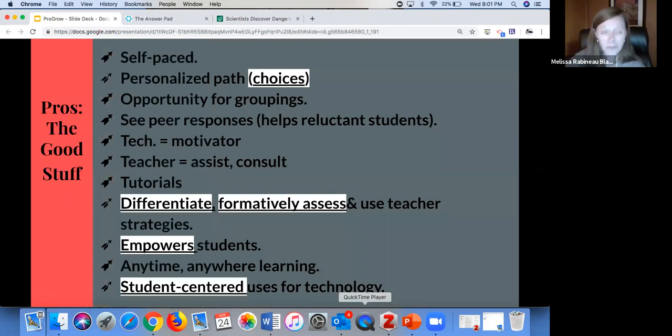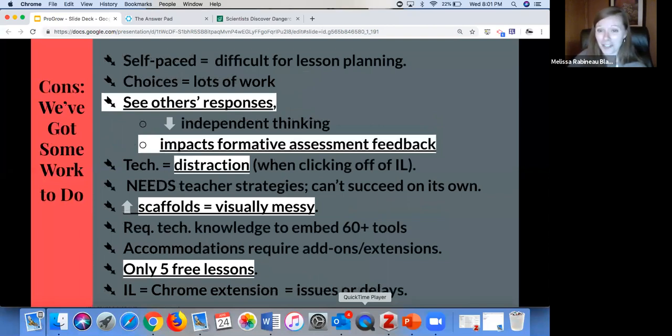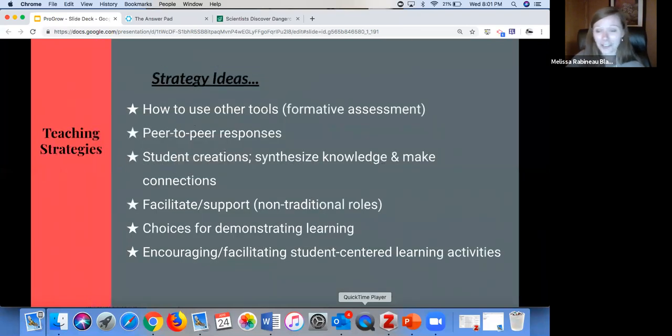The biggest pro for this was the flexibility that it offered me. The biggest drawback, I had mentioned earlier, was the messiness, the lack of visual appeal when you add the scaffolds. And the teaching strategies, I talked about as I moved along, but it definitely needs them for this to be successful. On its own, not so much.